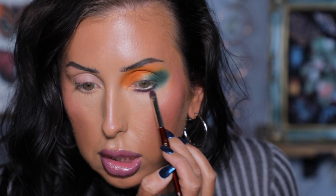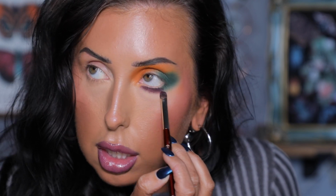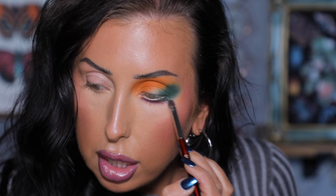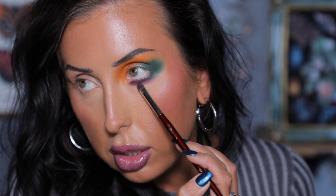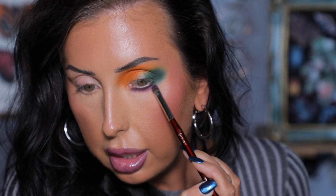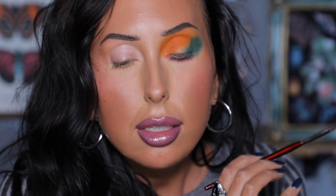But this is a really pretty deep dark purple matte. So I want to kind of just fade that right under the lower lash line and kind of wrap it over here to the green as well. And then just back and forth. It's such an intense purple, but it's blending so easily.